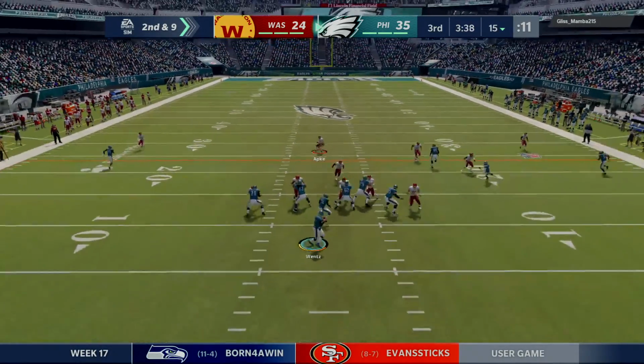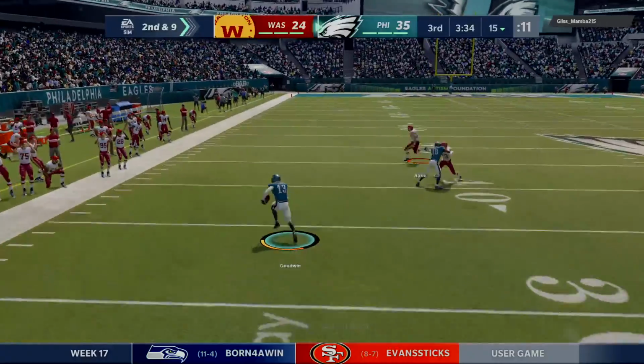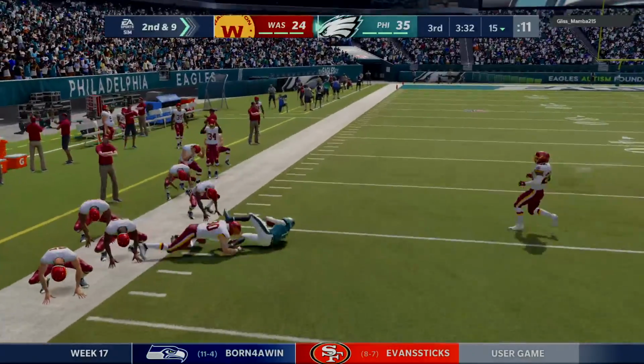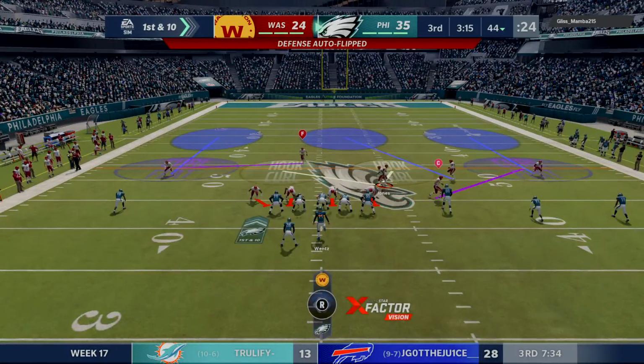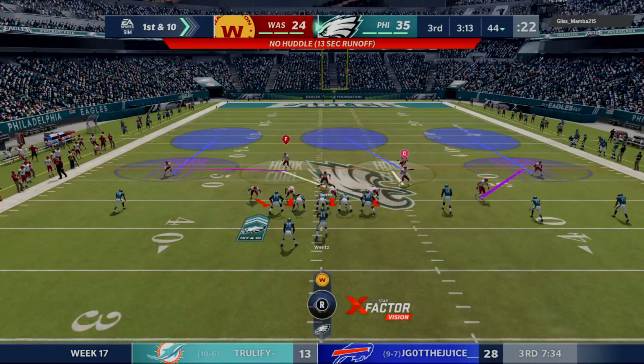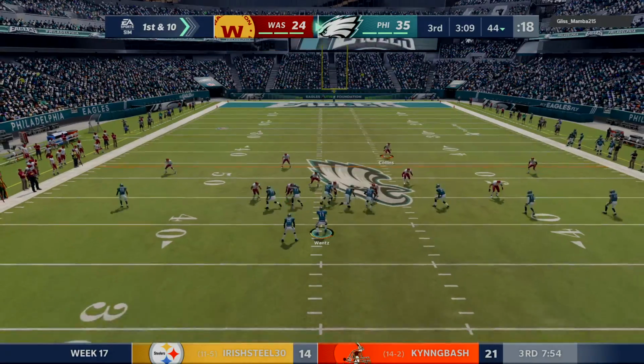Right here. Let's go. On 2nd and 9, Wentz. Man open, it's Goodwin. And he'll get this one way up just shy of the 45-yard line. The catch and run pays off for 29 yards. 1st and 10 at the 44-yard line.